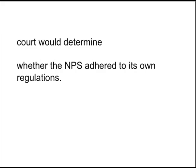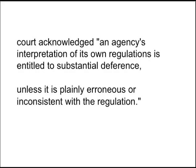In so doing, the federal court would also determine whether the Park Service had adhered to its own regulations in implementing Section 6(f). We saw a reference earlier in the Code of Federal Regulations to the conversion requirements. Once again, courts will not second guess the agency's determination. It's deferential review under the APA. So an agency's interpretation of its own regulations, like the laws it administers, is entitled to substantial deference by the court unless it is plainly erroneous or inconsistent with the regulation.